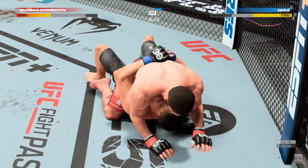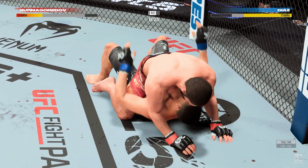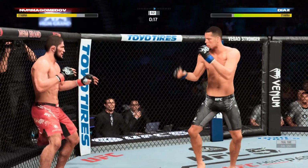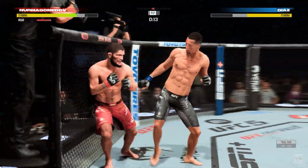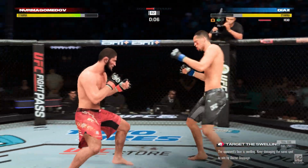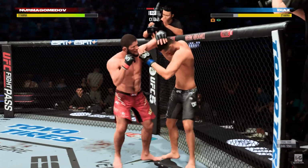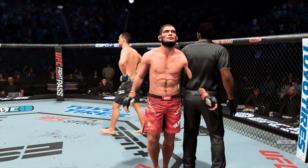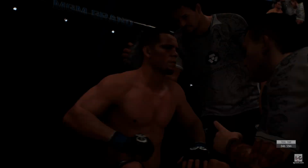Great submission defense on display tonight. Oh, working hard to get back in, and he's there. Oh, he got him hurt. He's got to start looking to finish. Entertaining scrap so far. All right, there's the horn indicating the end of the round.